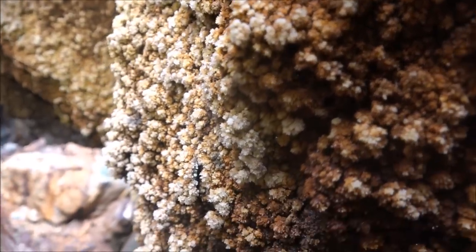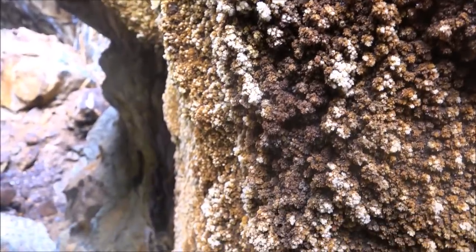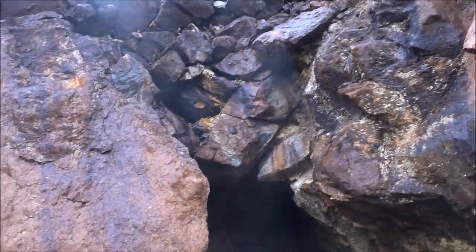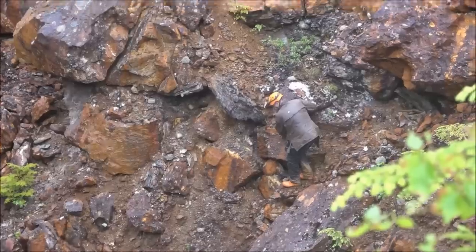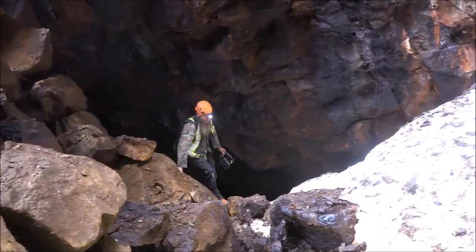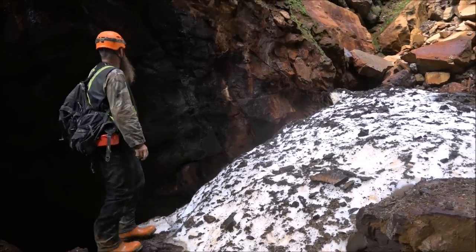This is kind of cool, all this crystallization on the rock since it's been opened up. This is some pretty ugly rock up here. It's completely fractured and hanging up over top of an old ore pass here. Looks kind of steep to me. A steel handle or something. That's what I saw.